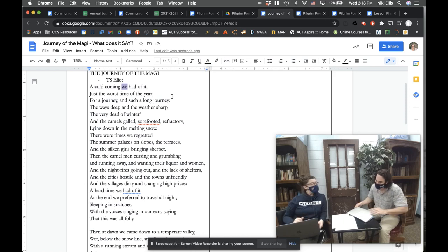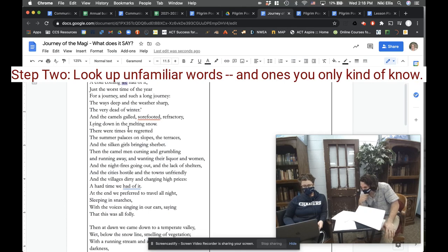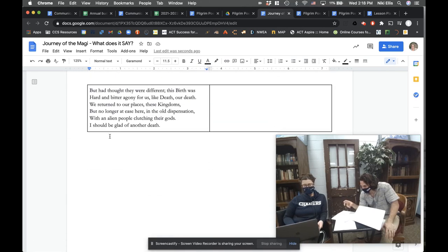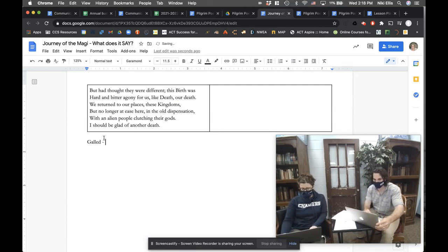So if we take a look at this first stanza, Mr. Harvey, what are some of the words that you might think, I'm going to want to look that up? Just off of your reading, the camels galled. I have no idea. Not sure what galled means. I'm going to go to the bottom here, and I'm going to keep a little list of some of our words. And I'll pull up my computer and do some dictionary research. Oh, I like it.